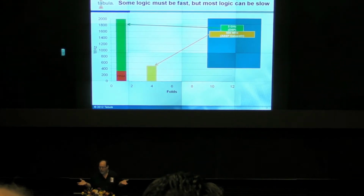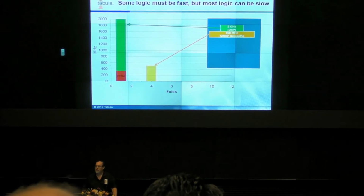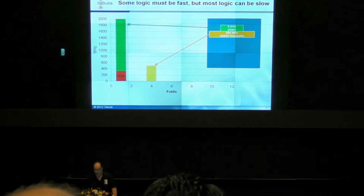What if you have an ASIC or ASSP-style data path? That might be running at 500 megahertz. Interestingly beyond what you can reasonably do on an FPGA, but a perfectly reasonable thing to do on an ASIC. Well, we're running at 2 gigahertz. To us, 500 megahertz just isn't that fast. In fact, we can reuse everything 4 times and still get stuff done at 500 megahertz.